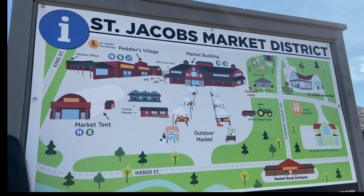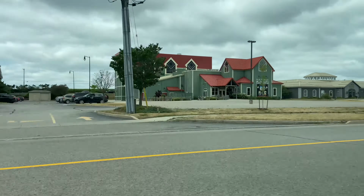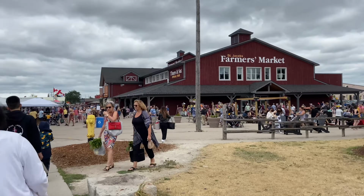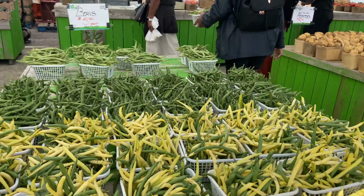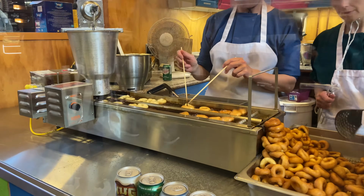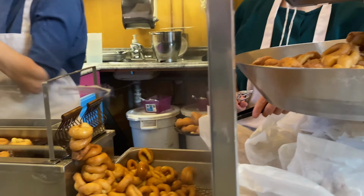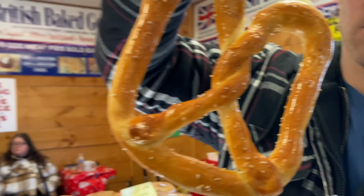St. Jacobs Farmer's Market is a farmer's market and flea market located in Waterloo, Ontario, Canada. Open all year with indoor and outdoor, local, fresh and original products. This is a place I really recommend trying while in Ontario to have an amazing food experience. I will show you all around the market with a couple of my favorites and most popular bites.